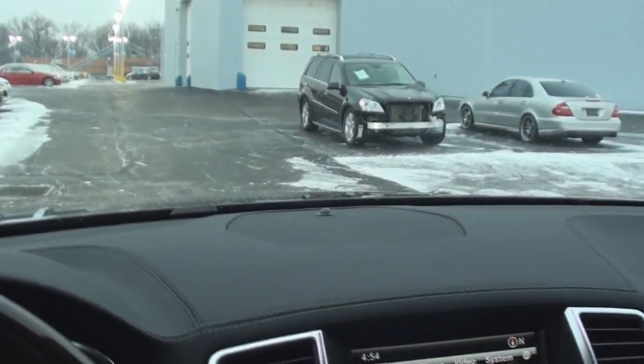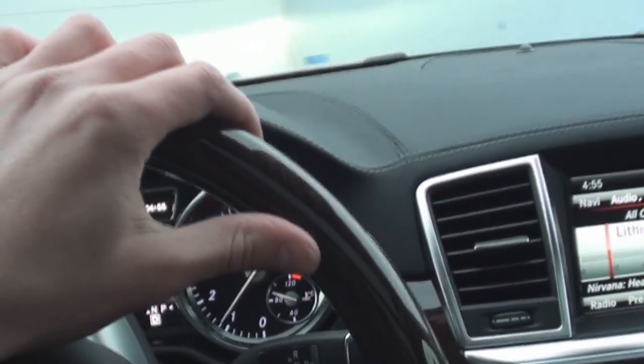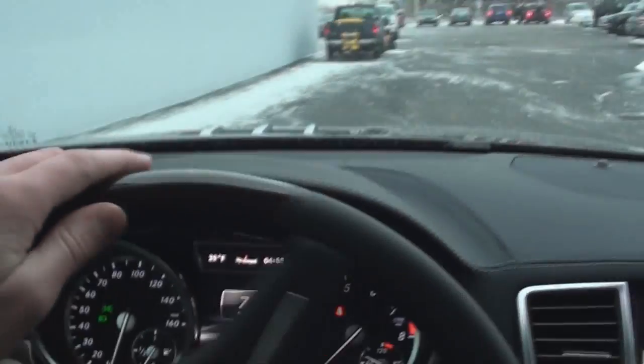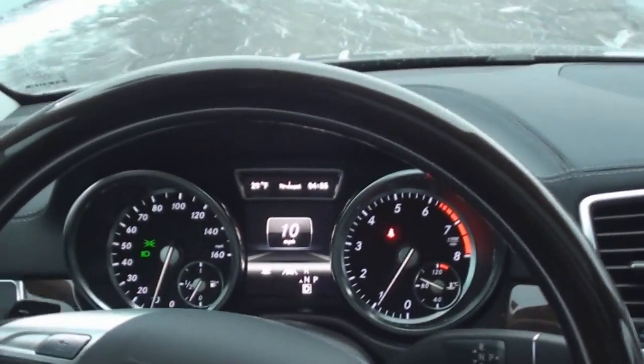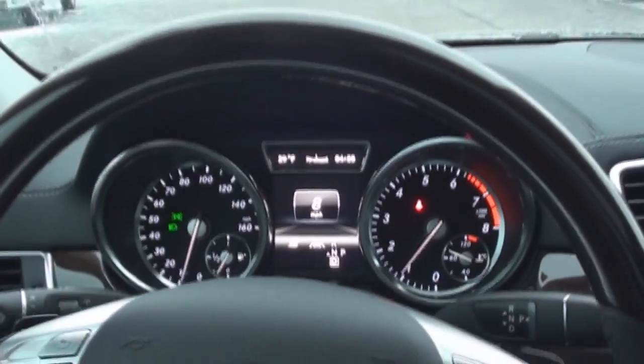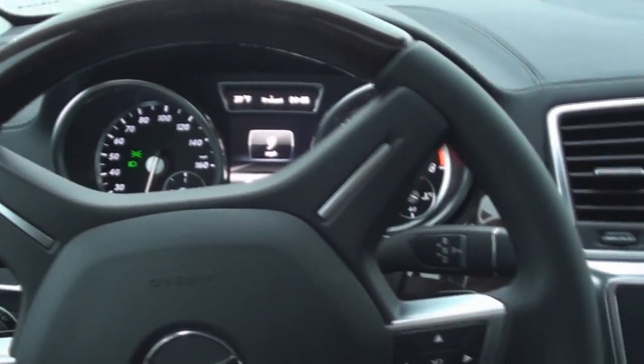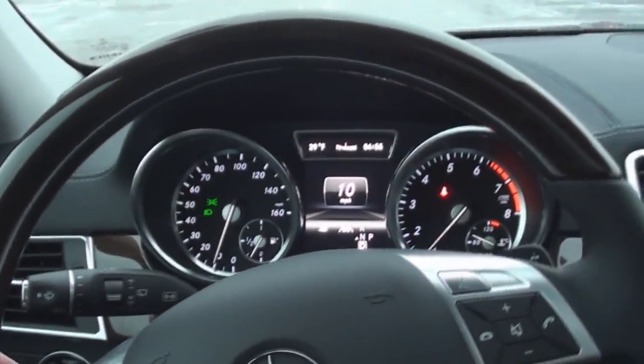This poor Benz doesn't have a bumper. We'll go this way. Very nice car. She's got a lot of pep. Doesn't take much to get it going.